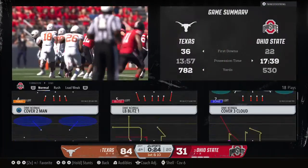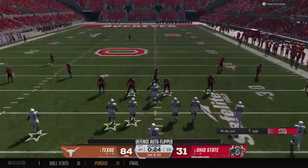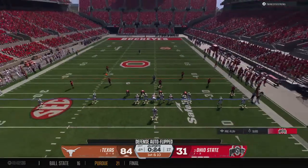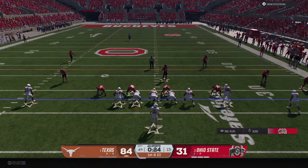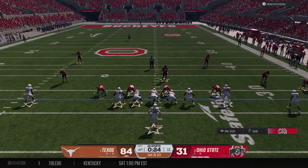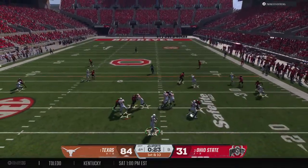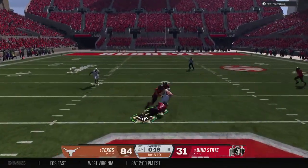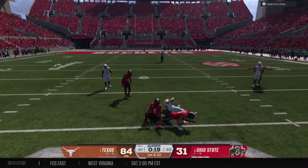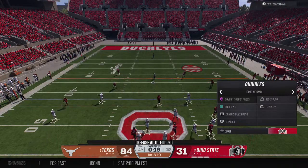1st and 10. Here's the first play of the drive. They start at the 28. Set. Go. Back to throw. It's Manning. Looking for his big tight end. Wide open downfield. They bring him down, but it's a big play all the way to the 43.